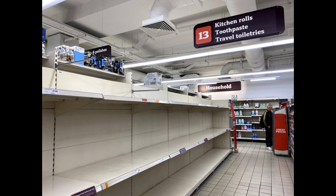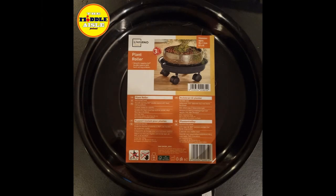Checkout 4 is now open. Well, I've also got a plant roller. Get out! Oh, no way! But it doesn't look the same. No, but you are a specialist. This is more of a dish, a more deep, bespoke design. It looks like, if you want to take your paella for a walk.